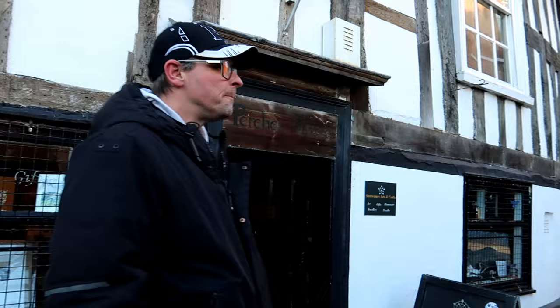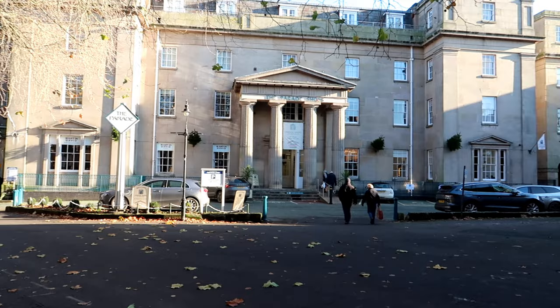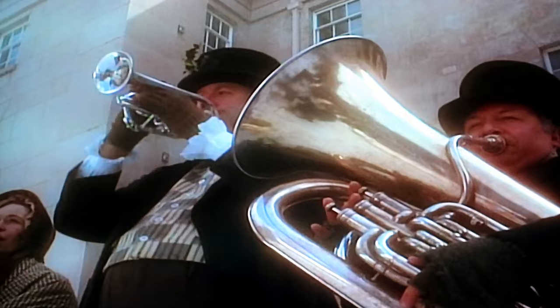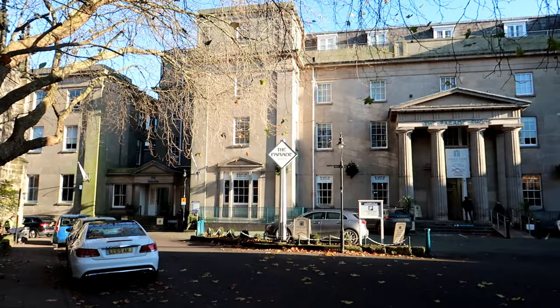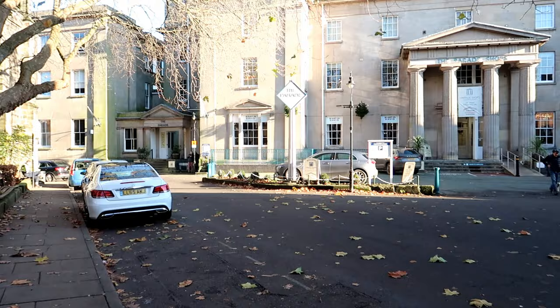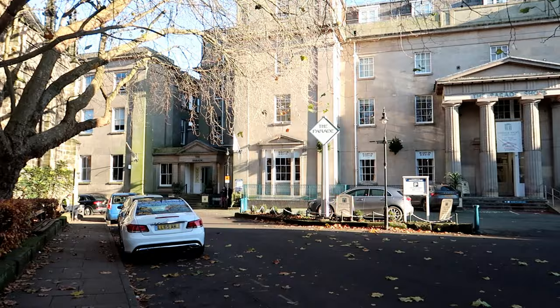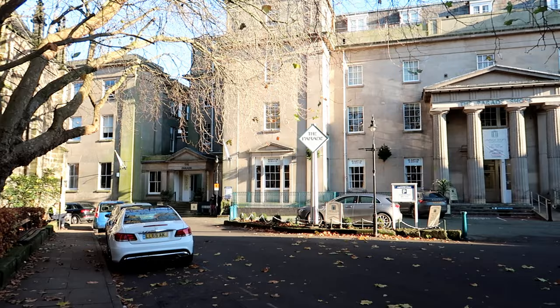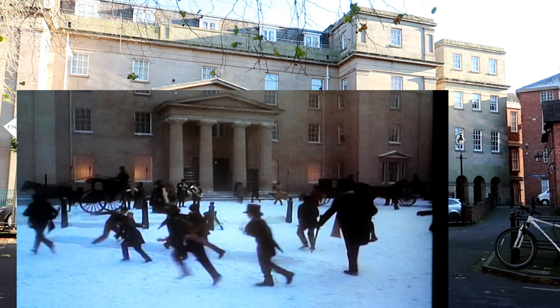So where are we at now? Is it corn or corn? Corn. The corn exchange. So this is where Scrooge comes to the corn exchange. It's an old infirmary, apparently. So out here you had the brass band playing, and you can see it's the same place because you've got these columns, and then the windows match as well. And also here is where they put patches of ice, and the kids were slipping on the ice, having a bit of fun, as you do. Yeah, this is the next location, the corn exchange. Cool, eh?